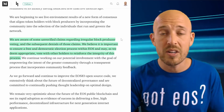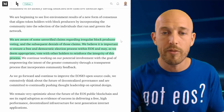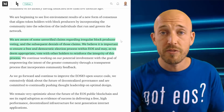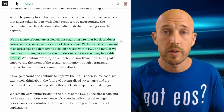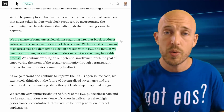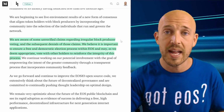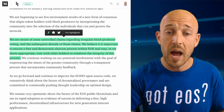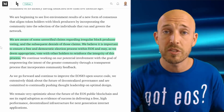But at least they're acknowledging that there is potentially a problem. However, it's unverified. I think there's a very good chance that it is substantiated, simply because of the block producer standings. We need to research. ECAF needs to investigate and take action against this. So let's hope we see not just a bunch of talk. That's a good first step, but let's see some actions backing it up.